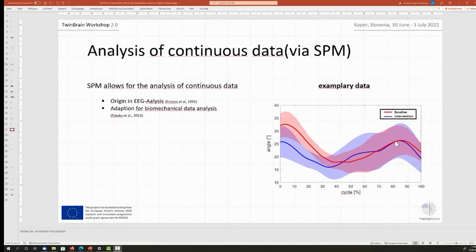So what I want to do is look, regardless of a specific point in time, where these both angles of this joint will differ statistically significantly from each other. It could be over here, but it could also be in the middle of this part. So do we have statistical differences over here? Do we have statistical difference over here? This is what I want to know. And statistical parametric mapping allows us to do so.